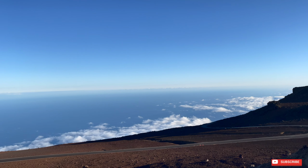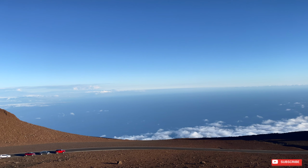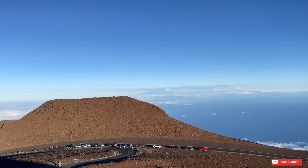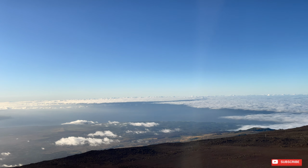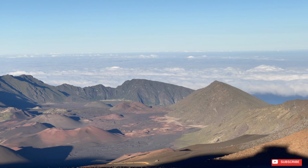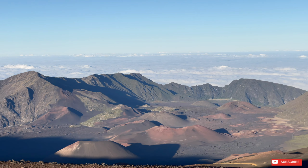Once you guys get to the top of Haleakala though, you're gonna be approximately 10,000 feet above sea level, and you're gonna be treated to some of the most epic scenes you've seen in your entire life. You guys will literally be above the clouds, and you'll be able to see the entire island of Maui. Now, at the top of Haleakala, there are also a ton of volcanic craters, and you can hike through them if you want. It literally looks like Mars. But in my personal opinion, I think the craters are best viewed from the lookout point at the top of Haleakala near the parking lot.